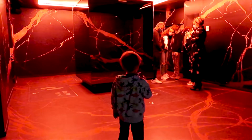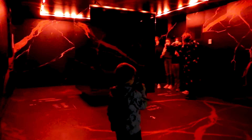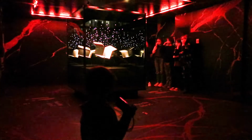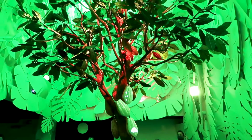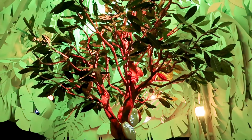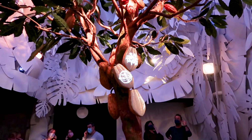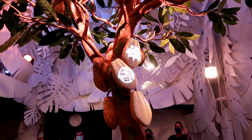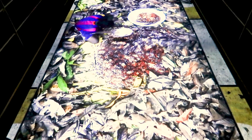We now start the visit of the museum with the first room, presenting a short history of the Belgian chocolate. The next space features a cacao tree and some light projections of the cacao pods and cacao seeds. From the cacao pods, we move into the harvesting, selection, processing, and transport of the cacao to Europe.